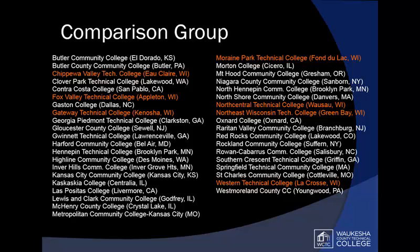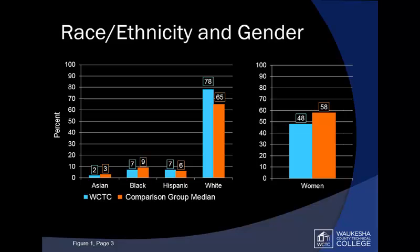This is the comparison group that we use now for the last 4 or 5 years. For iPads, we've refocused our comparison group to be a very small group of colleges with which we have the most similarity across the country. As you can see in orange, there are 7 other technical colleges, basically the other mid-sized ones, on this list. So when we talk about our comparison group, that's who it is.